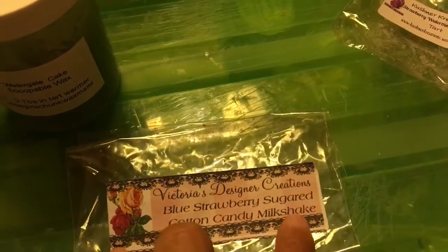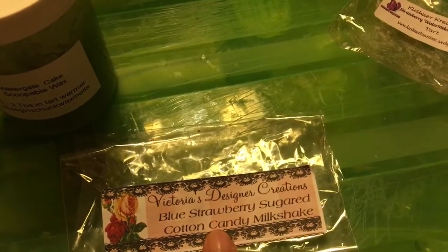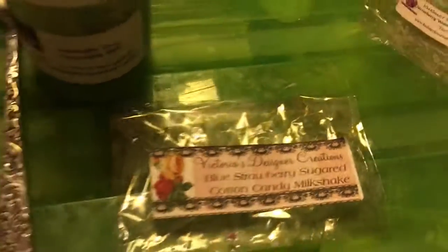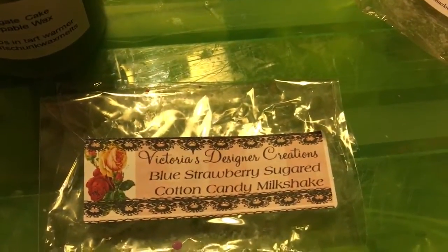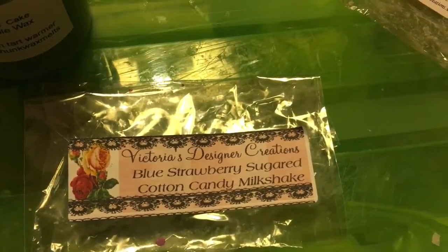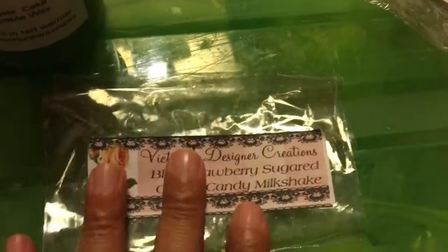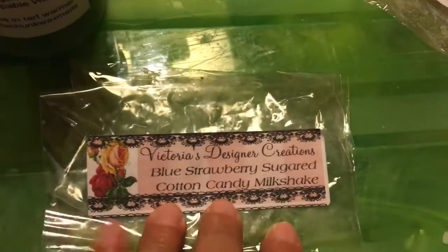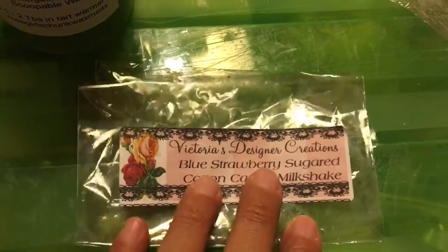It would be too long, and she wouldn't be able to fit everything on the list. Strawberry. I've never heard of sugared strawberry, so I don't know where the sugar is coming from. Maybe it's, I don't know, maybe it's sugar milk. Cotton candy milkshake. But I want to say anyway, instead of trying to figure out all the scents, this was the bomb.